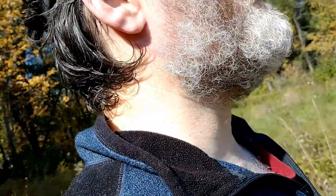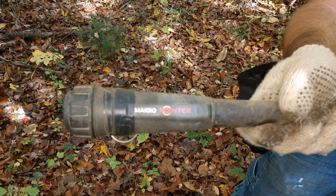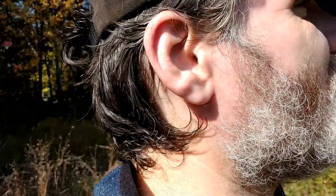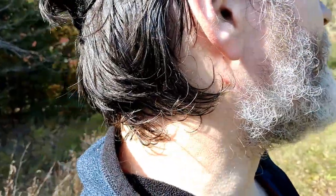Did have one interesting find today. One of my buddies that I was briefly here with yesterday, Bob, lost his pinpointer. And today, Mikey was out in the woods and I heard him give up a shout and he found it. There's Bob's pinpointer. So on my way out today, I'm gonna drop that off at Bob's house. That should make him happy.